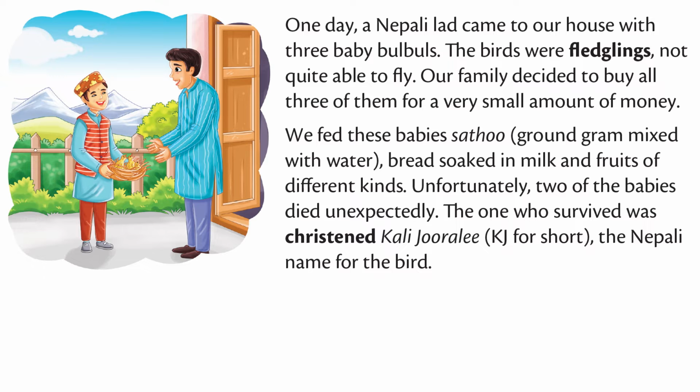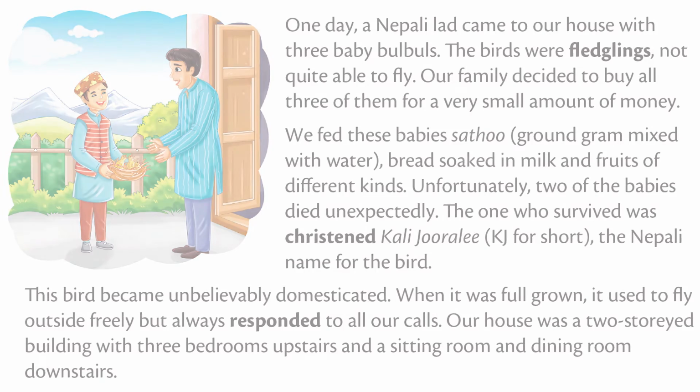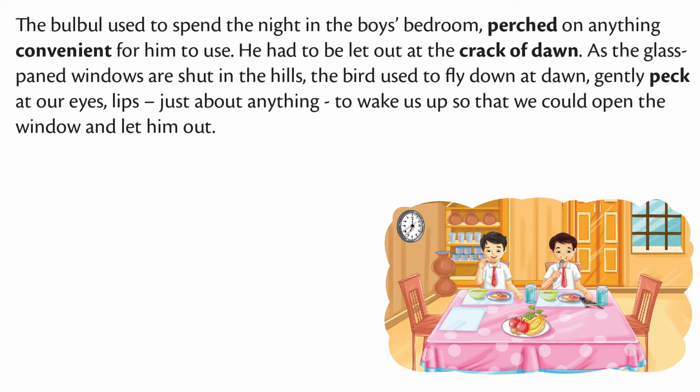The one who survived was christened Kali Jorali, KJ for short, the Nepali name for the bird. This bird became unbelievably domesticated. When it was full grown, it used to fly outside freely, but always responded to our calls. Our house was a 2-storied building with 3 bedrooms upstairs and a sitting room and dining room downstairs. The bulbul used to spend the night in the boys' bedroom, perched on anything convenient for him to use. He had to be let out at the crack of dawn.